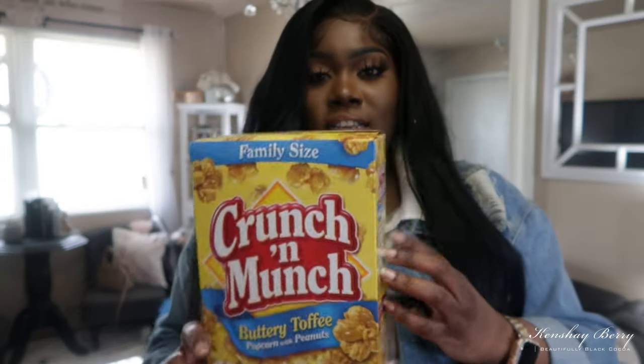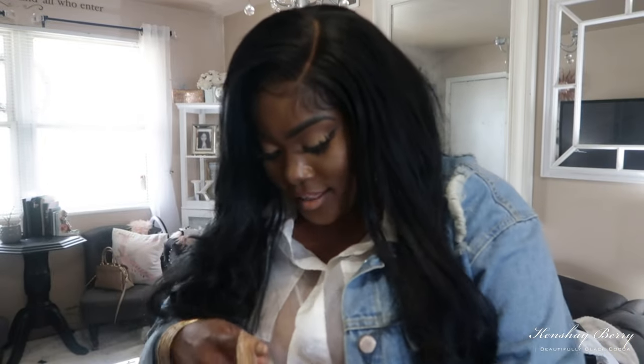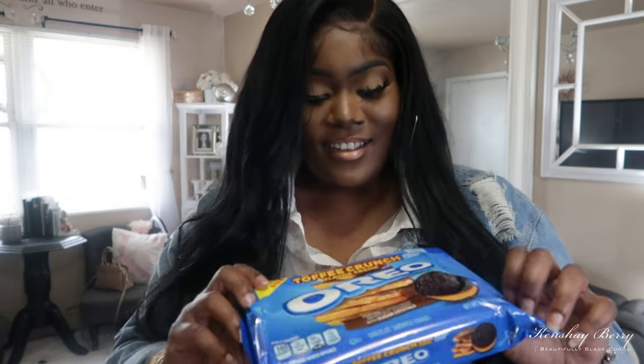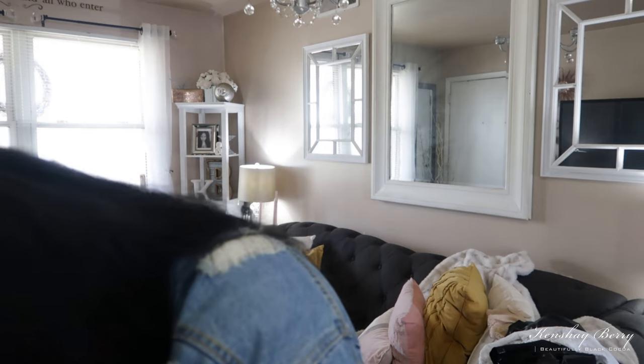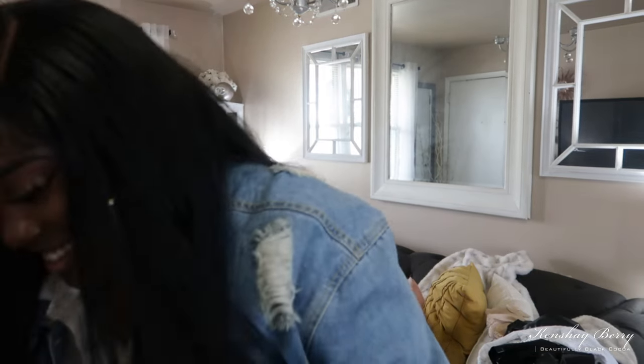And then I got crunchy munchies. Haven't had these since I was a kid. Toffee. And then Ritz crackers. Can't go wrong with Ritz crackers. And then I also got, oh, she's gonna be jealous of these. Y'all, these some new Oreos. Toffee crunch. I don't know what they taste like. They're gonna be fire. Let me know how it tastes.